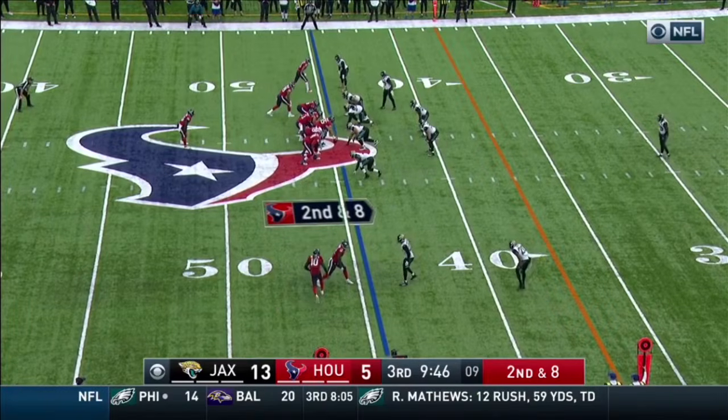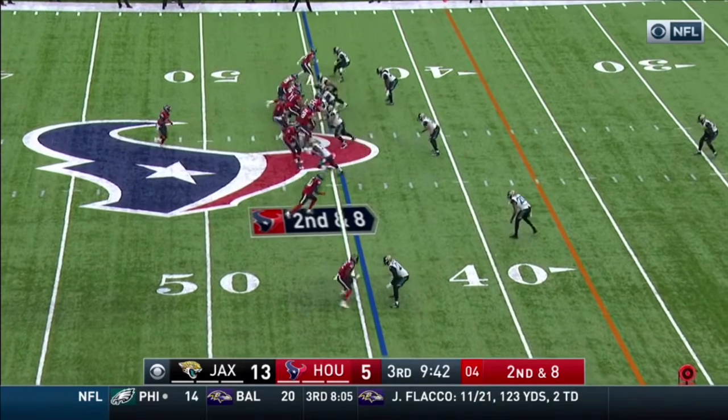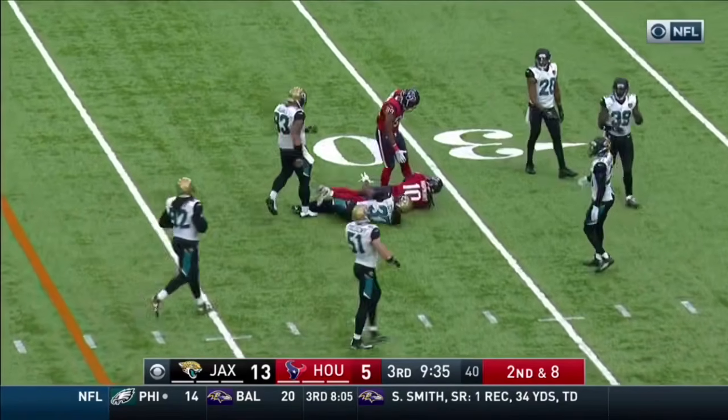And that one limited the Texans to 2 yards. It's 2nd and 8. Pressure coming, Savage gets rid of it, completes it to Hopkins. Hopkins with another Houston 1st down.